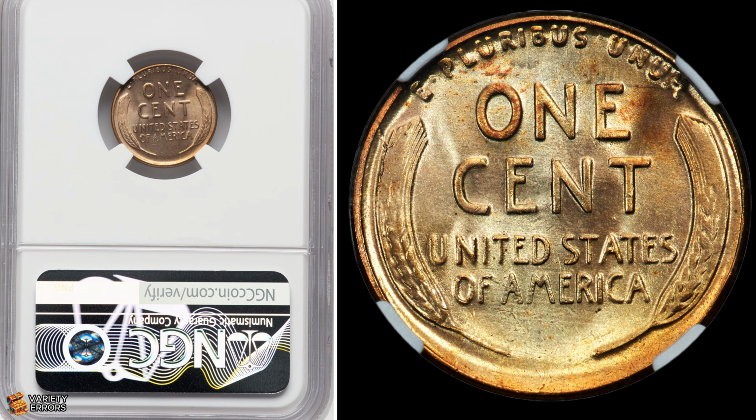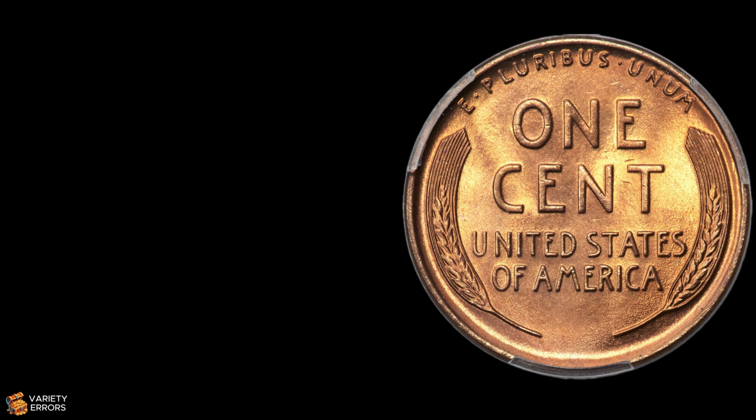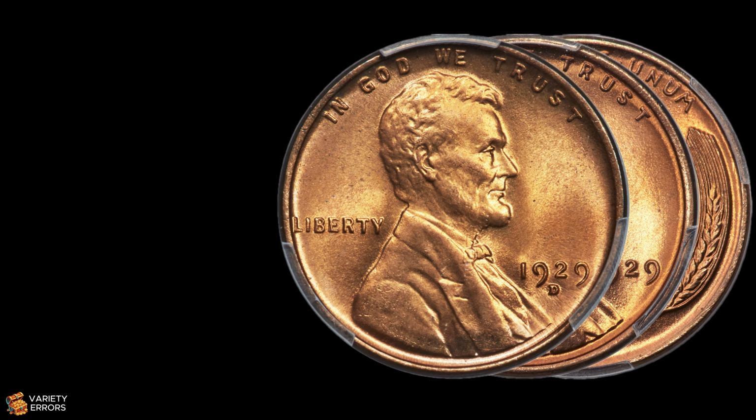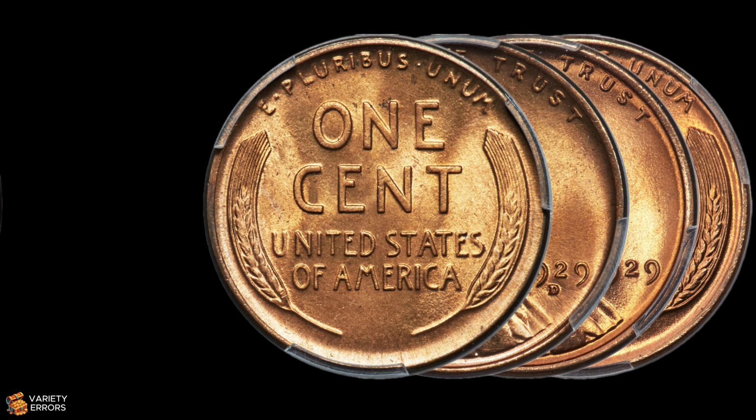The market punishes brown tone coins and rewards red tone coins. This will always be seen with exponential multipliers to the premiums. So what is the core lesson of the 1929 market? It proves that in high-end numismatics, scarcity is really relative.